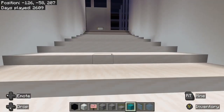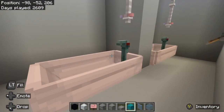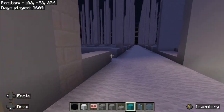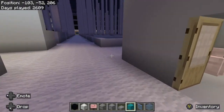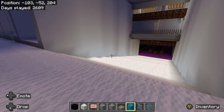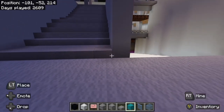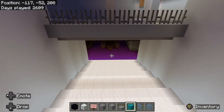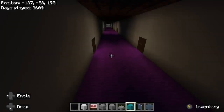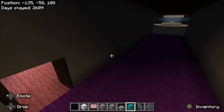So you go upstairs, and we're gonna go right back downstairs, and there's bathrooms. Well, this is a shower room, but there's gonna be a bathroom around here somewhere. Anyway, more stairs, and I just decided I'd do a quick tour.